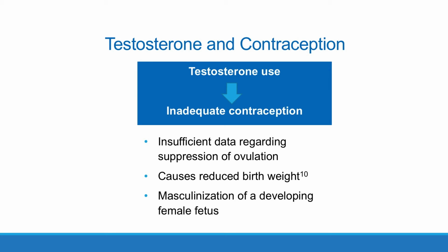While testosterone levels within the male range usually suppress menstruation, there is insufficient data currently regarding its suppression of ovulation. Testosterone use is not considered adequate contraception for transgender men who have insertive vaginal intercourse with anyone who produces sperm. Additionally, testosterone is a teratogen and can cause reduced birth weight and masculinization of a developing female fetus.